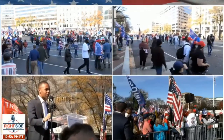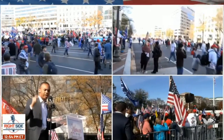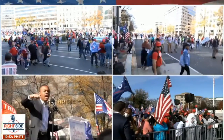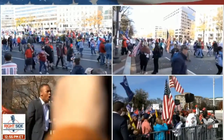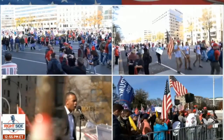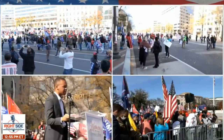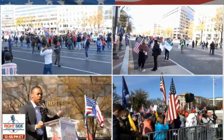We will lose our democracy. But what they do not realize is that we are here and we will stand up and fight. Every single one of you. We are in this for the long haul. We are not going to roll over and allow our country to be taken away from us. We're not going to allow our country to be stolen away from us.